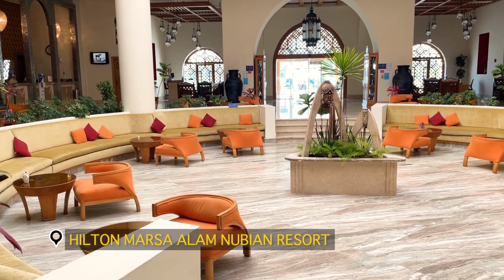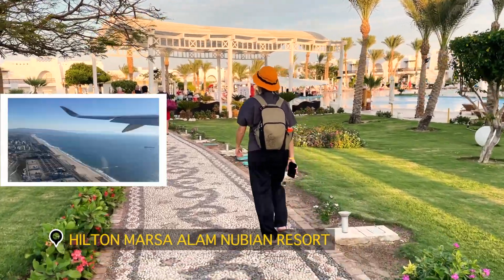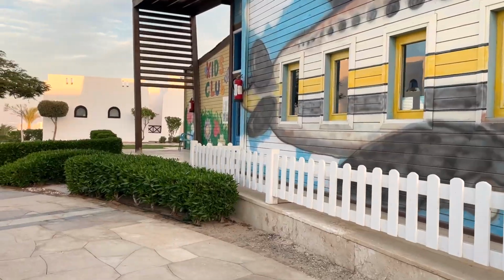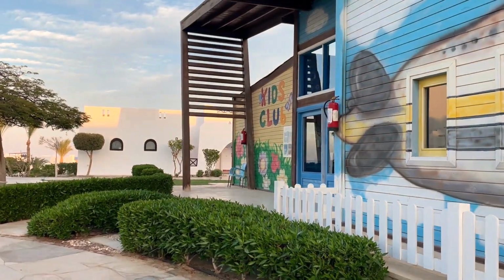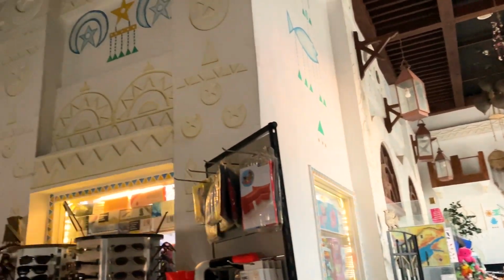This hotel is secluded along the coast of Marsa Alam, which is the break we needed after jumping from planes to boats to long car rides for the past week. There's no shops, restaurants, or any type of businesses around here. Everything is in the resort, even an ATM machine.